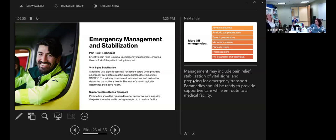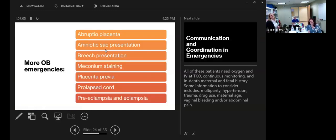Supportive care. Again, that'd be thinking about what resources you have in your facilities and different things. More OB emergencies. Just a list of them.